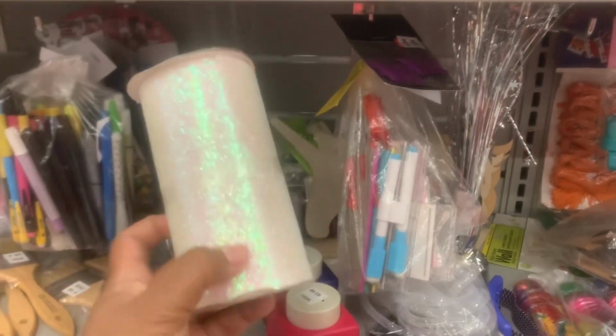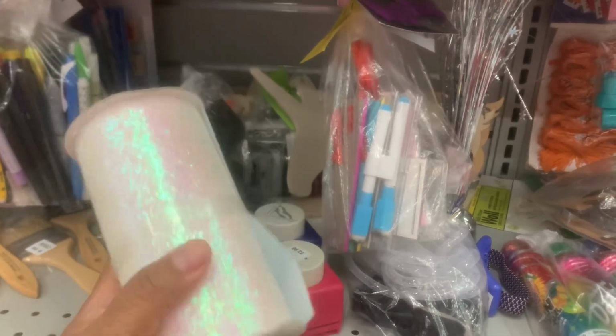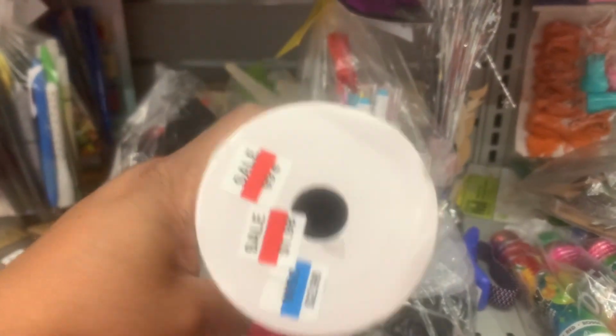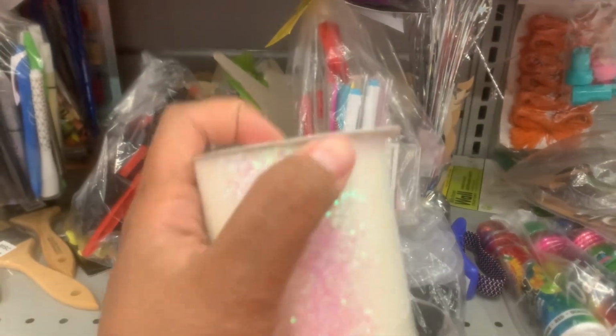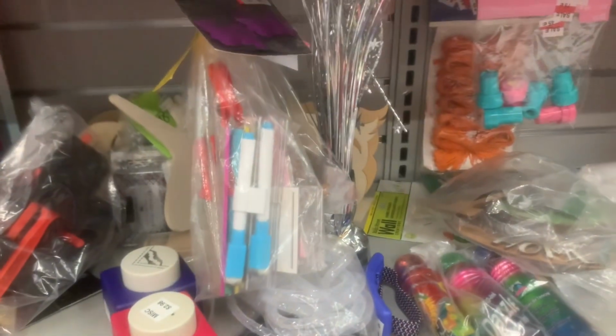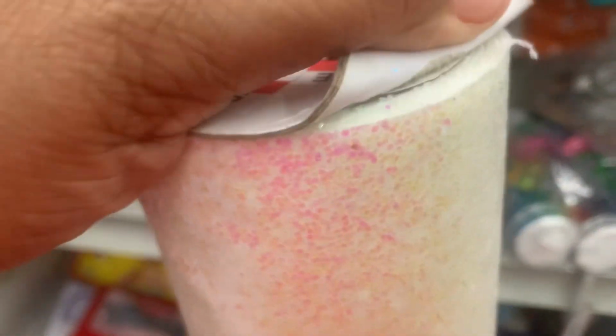Now, here's a great find. It's a roll of iridescent glitter fabric, and it's not expensive at all. But one thing you have to do is pull this part back and see how much is on the roll, because you don't want to get home and find out it's only a little piece of fabric. Okay, we can deal with that.